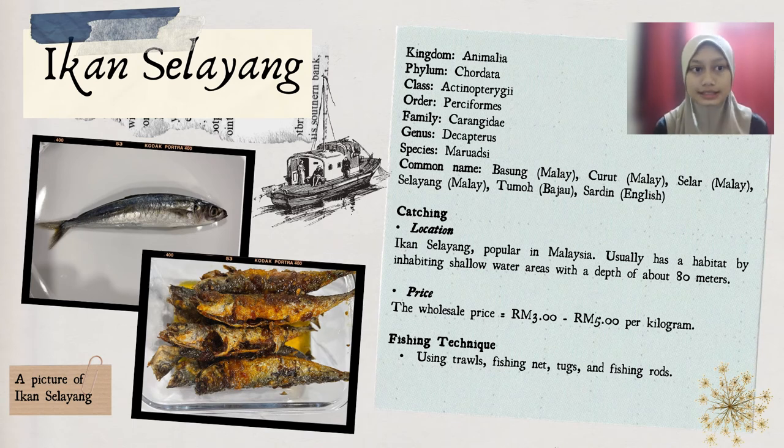Hi, I'm Arifin. We have chosen ikan selayang as one of the safe and sustainable seafood choices for daily life. Ikan selayang, or its scientific name Decapterus maruadsi, is a type of fish that inhabits the water surface in the sea, including around Malaysia. For the people of Sabah, this fish is known as basong, a part of being sardine. Small fish and plankton are the primary source of sustenance for the ikan selayang.